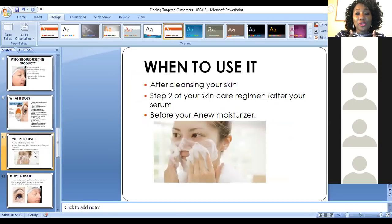Okay, I personally would not use the serum in my eye area, but some people do. But if you're not using a serum, this would be step number 2. But if you are using a serum, it would be step number 3. And you want to make sure that it's used before you use a new moisturizer. Okay, so that's when you're supposed to use it.